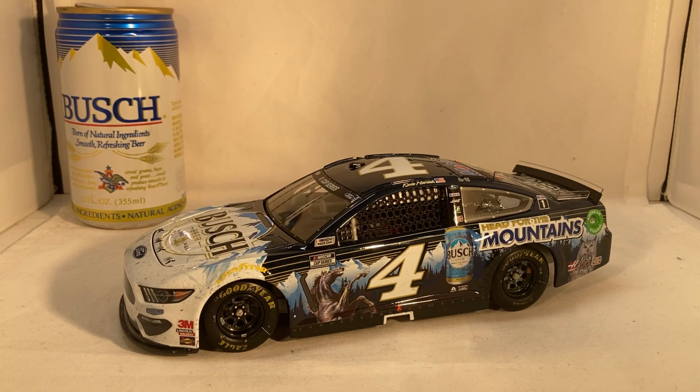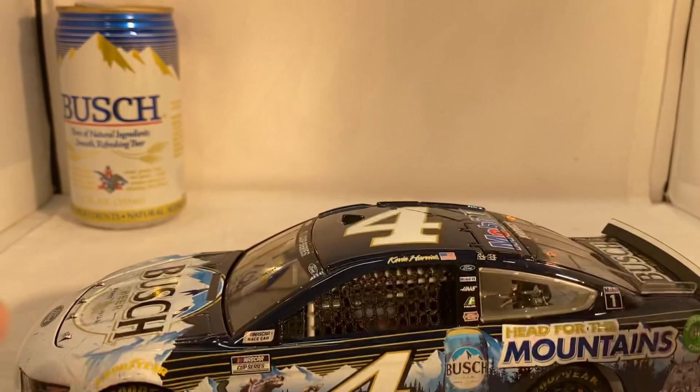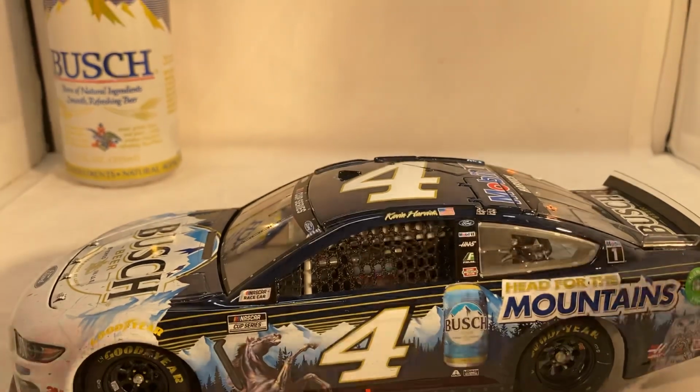It was funny that both this and the Dover doubleheader was both run. One race was run by Denny, and the other race was run by Harvick, because that was 2020 for you. But anyways, let's do a quick 360 of this car.